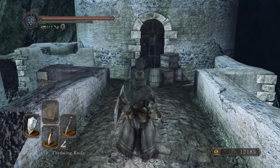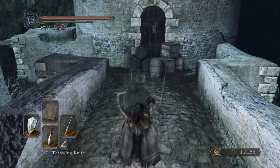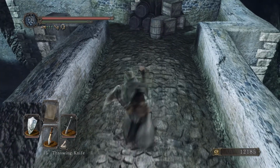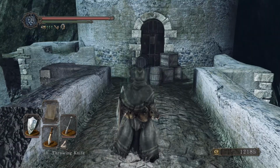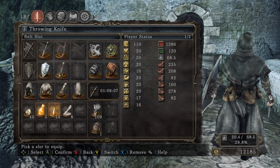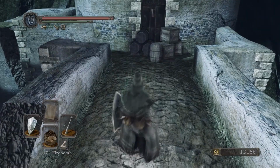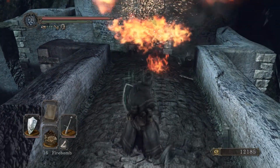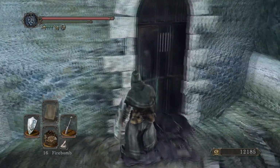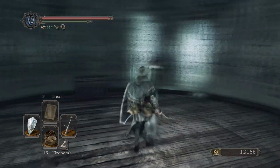So try and aim this. No, down. Okay, not quite that down. No, not that high up. Wow, you just have one or the other, don't you? All right. There we go. And hey, it's Lucatiel again.